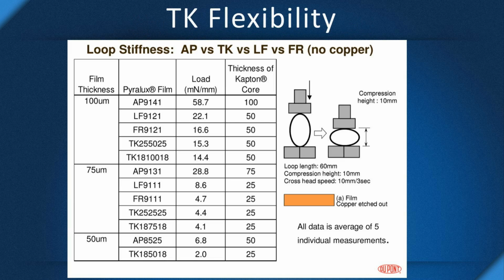So one advantage I mentioned is that the TK is very flexible. So there's some applications for high dynamic flex. Because it's low modulus, it doesn't provide a lot of resistance to bending. Also, you can make the same electrically equivalent structure thinner. Both things help with flexibility. And this is just some loop stiffness testing done by DuPont to show the fact that the lower modulus does provide an improved bending characteristic.